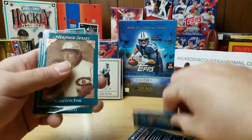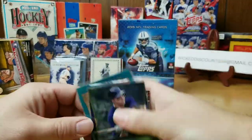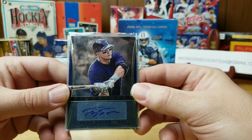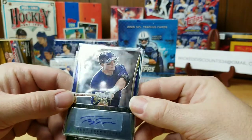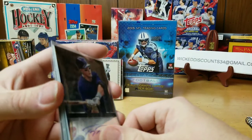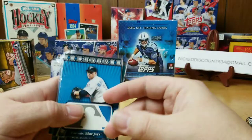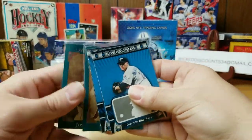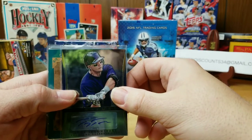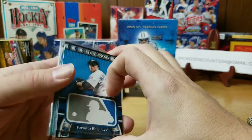Not too bad. Got a nice little Troy Tulowitzki autograph in there. Couple Hall of Famers. The PayPal fees for these cards were 97 cents, which brought the cost down to $12.03. eBay fees were $1.23, brings us down to $10.80. These are going to ship in a team bag with bubble wrap and a padded envelope, so it's going to be $2.74. So that brings us down to $8.06 for these cards. With our 7 cents off for the card price, that means we made $7.99. Sorry about that, guys.